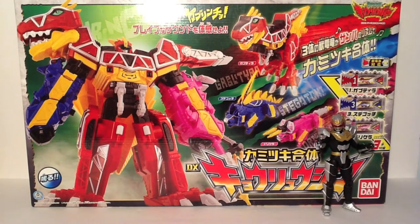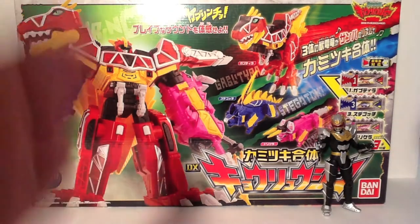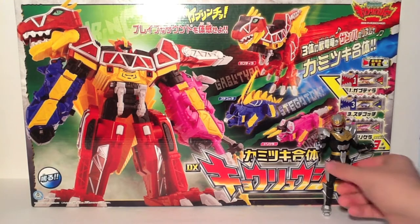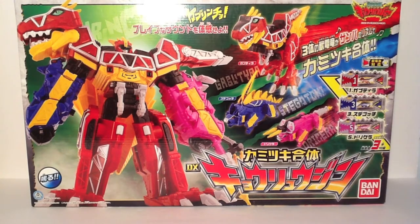Now, the funny thing is most Sentai mecha boxes are vertical. This one's horizontal, which throws out some interesting possibilities. And this is mostly because packing it in Kyoryujin mode would make the box much bigger, and so packing it in the dinosaur modes horizontally makes the box smaller, which I'm glad because the shipping was enough as it is. Huge shipping cost on this guy.